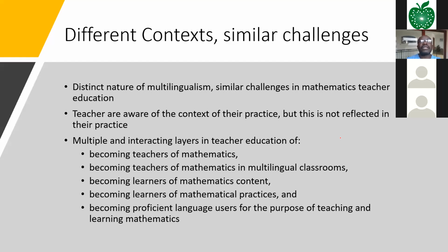Okay, so one of the things we noticed in our work together between South Africa and Spain is that even though there are some differences between the nature of multilingualism in these two countries, there are similar challenges in teacher education, which is the field I work with mostly, and the same applies to Nuria Plenas. Okay, so while the teachers are aware of the context of their practice, that they are going to be teaching multilingual students and all that, that awareness is not reflected in their practice.